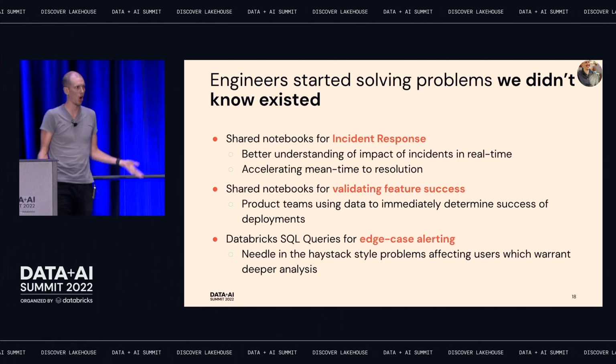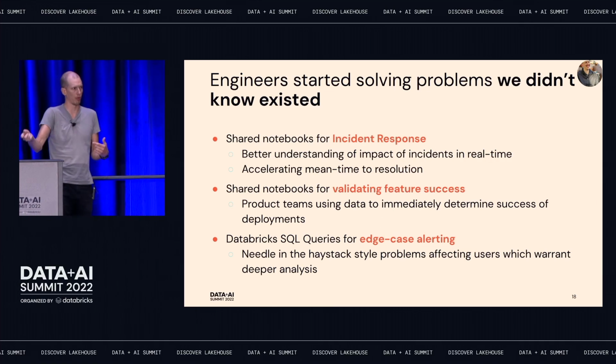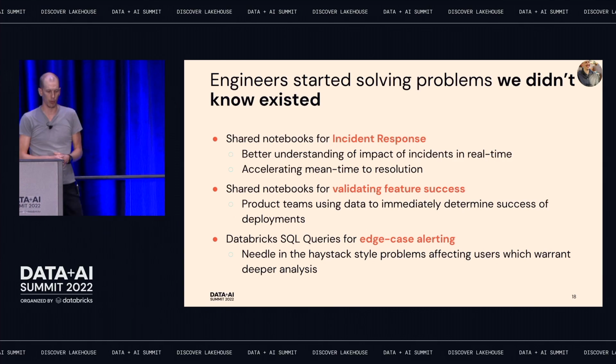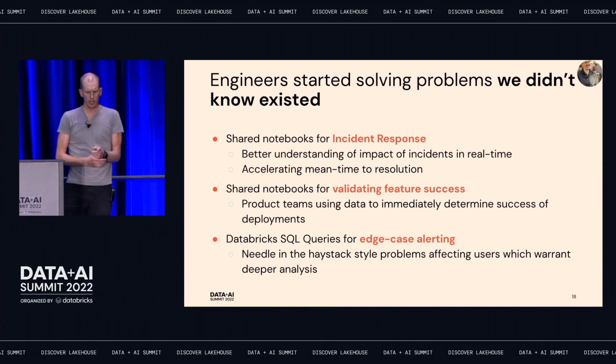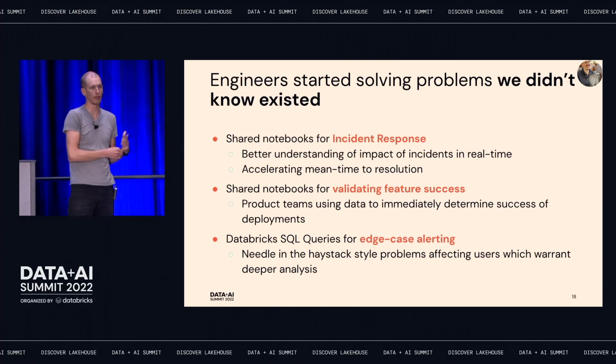So all of a sudden, users, particularly product users, were able to start making decisions in a time frame that was way shorter than it was before, which meant you could roll something out in the morning, make a decision, and maybe tweak it before the end of the day in a business day, which was really cool.